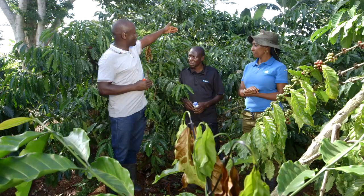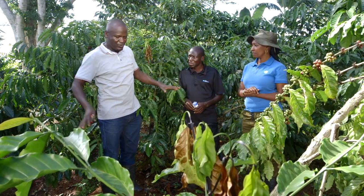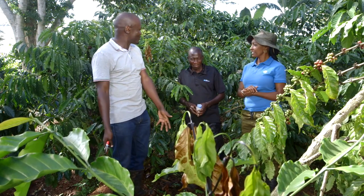Are you aware that the twig borer has the capacity to fly in one flight 200 meters, double the length of a football field? So it means your nearest neighbor may even be at a shorter distance than that. So as you spray here and control and manage the twig borer, it is just waiting at the neighbor and saying, okay, finish. We shall come again. I'm coming for an evening walk. So it just comes again for an evening walk to visit you.